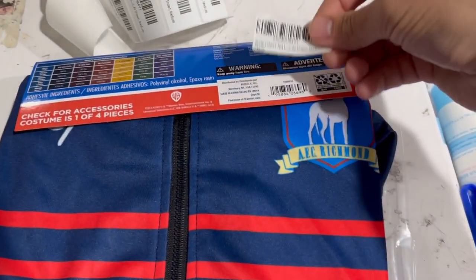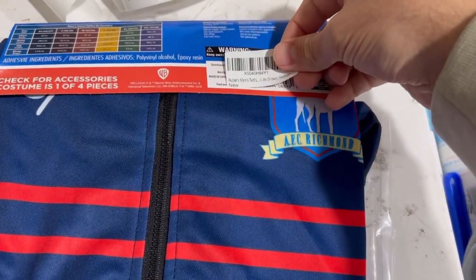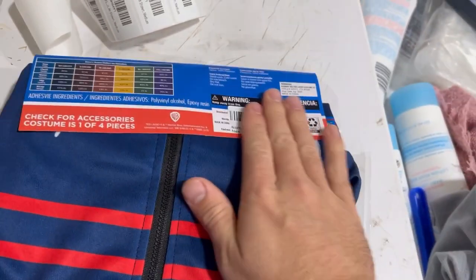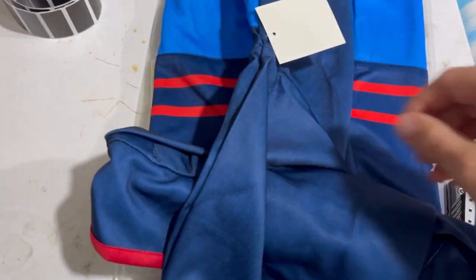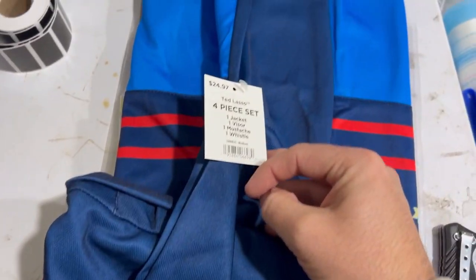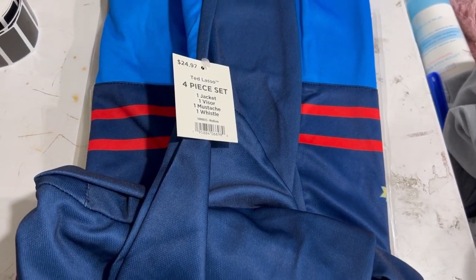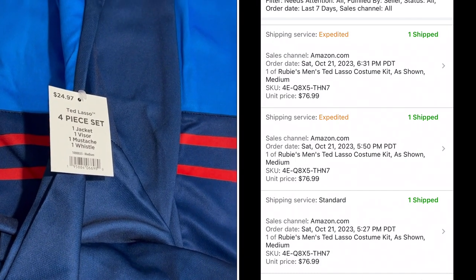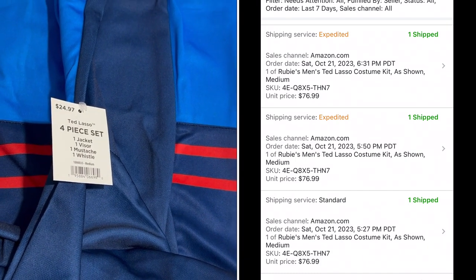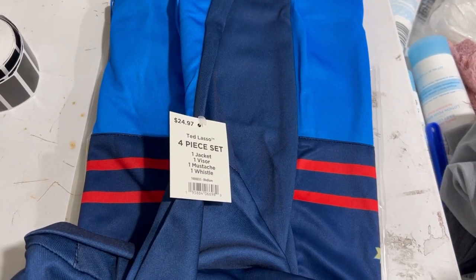Same thing for the back one, just because it says find more at walmart.com. I'm just gonna go ahead and kind of hide that one up as well. Nice and easy. Most people aren't taking the time to peel those. And then lastly, there is another tag right here. This also says $24.97. Again, I sold this guy for like $76.99. I don't really understand why people choose to pay this, but they do. And since they want to buy them, I'll sell it to them. So I'm gonna cut this off and then get this packaged up.